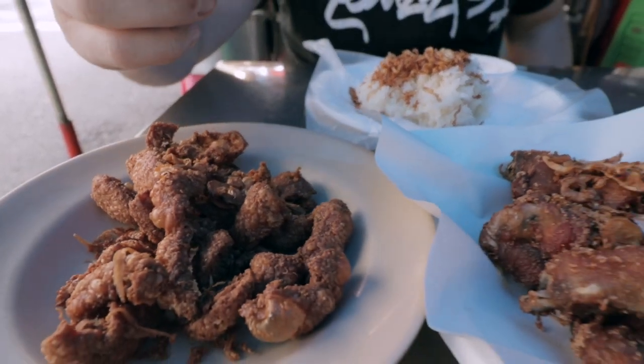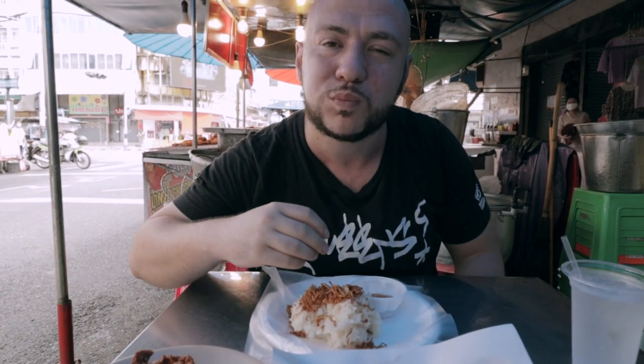We also got this lovely chicken skin right here. I'm actually gonna start with the chicken skin first. It's calling my name. It's so light and crispy. I love it. It's not greasy either.